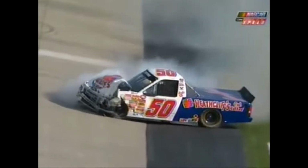We saw Jeff Gordon at Charlotte last week jump up in the air when he hit the wall. Same thing there. It's amazing how hard he hits, and the rear just jumps up off the ground. I've seen trucks hit the wall like that before, Michael, and it will actually bend the rear clip.